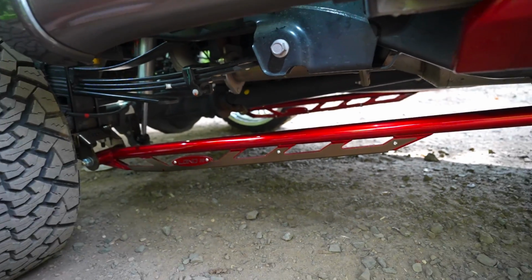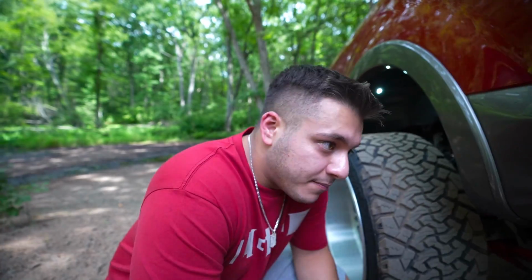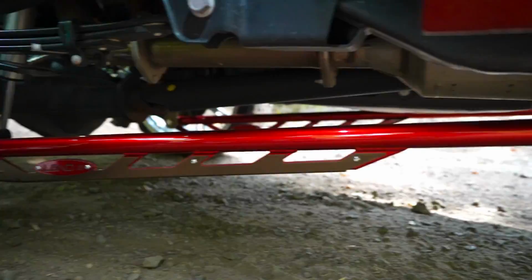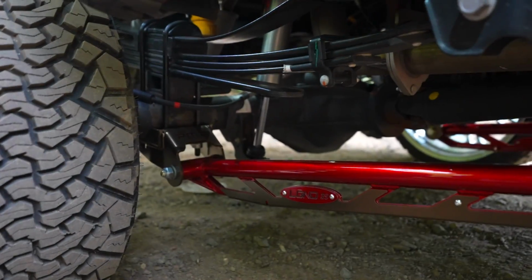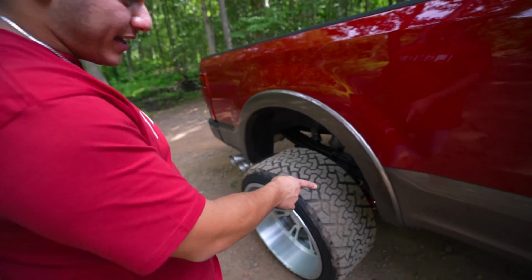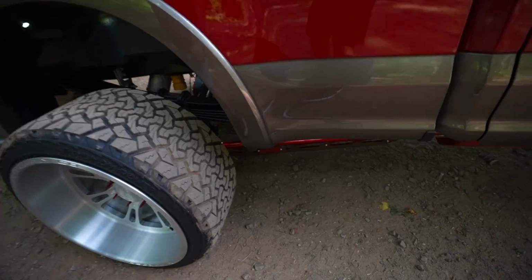And as with everything from PMF, everything is completely bolt-on. So your front mounts are bolted to the frame, and then your back mounts are bolted in the factory U-bolt plate location. So obviously, ruby red with tan plate. LG 29 plate on there as well, though. He did do that for us.